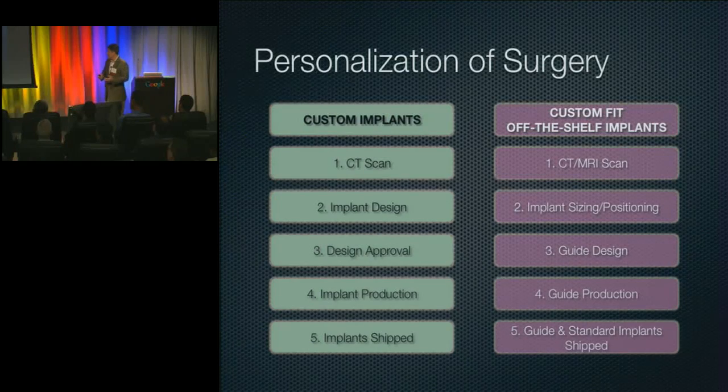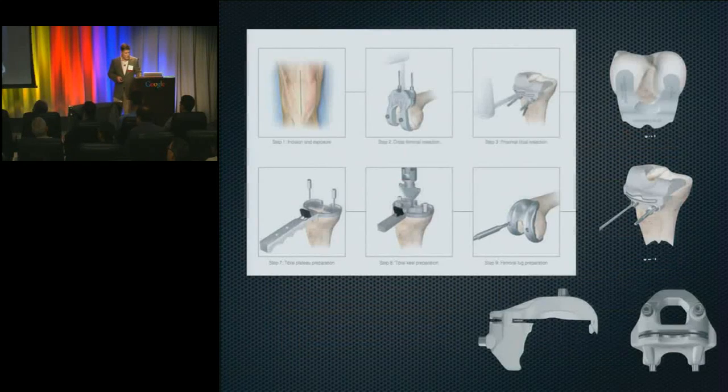The alternative is to take the standard implants that are off the shelf and plan out beforehand how to fit that standard implant to you using medical image data for you, and in the end make guides to guide insertion of that implant. And those guides can be made within a number of days and shipped at some fraction of the cost, hundreds of dollars instead of thousands of dollars.